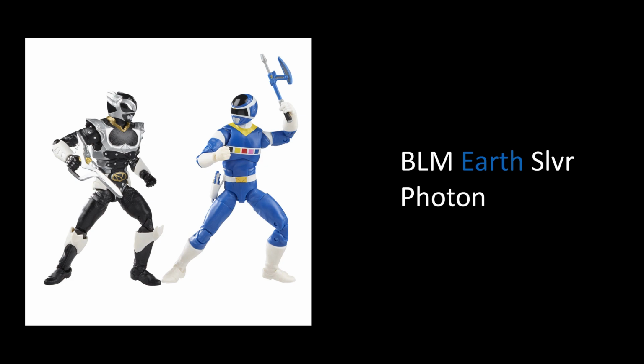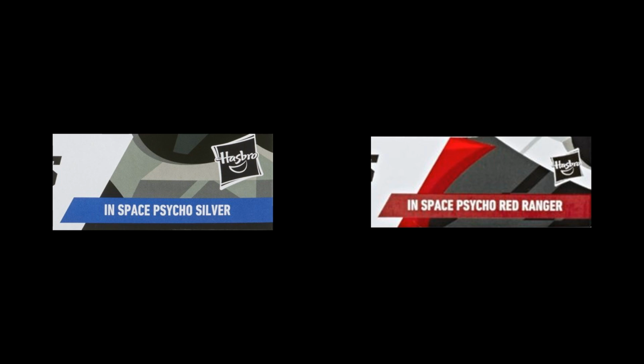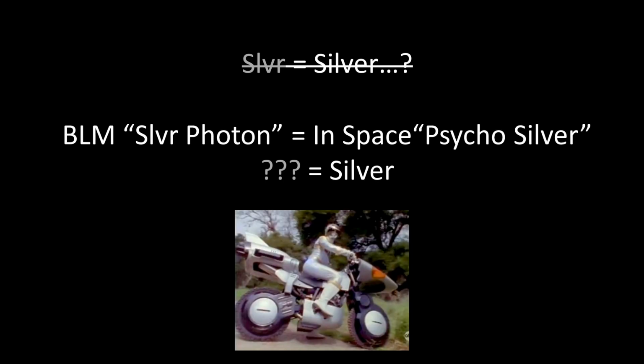I don't know if that means silver is the code for silver, especially as, possibly just for the sake of space, he's listed as Psycho Silver and not Psycho Silver Ranger. I think Hasbro might be treating Psycho Silver as a whole name. Even the packaging doesn't use silver for Psycho Silver's side, as though he's not being categorised as a Silver Ranger. But who knows? I'm sure when we see a true Silver Ranger, we'll get an idea of where silver falls in all of this.